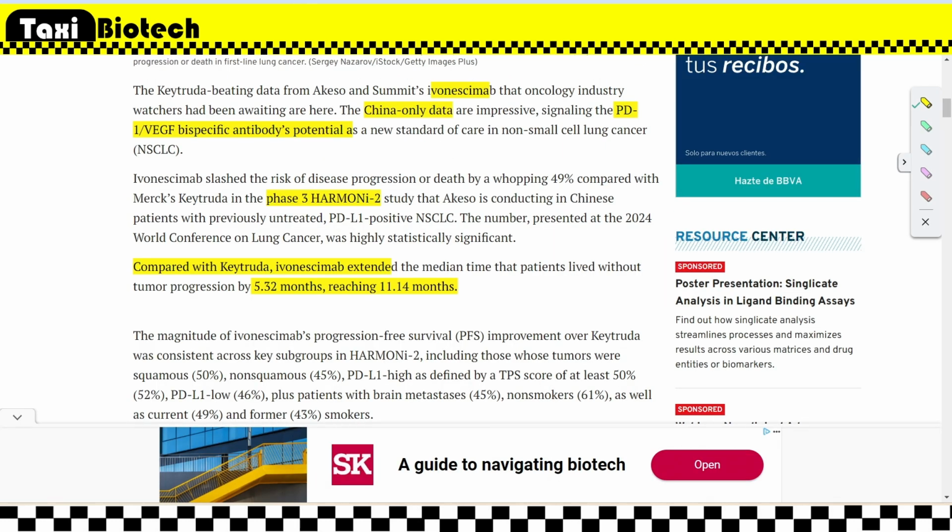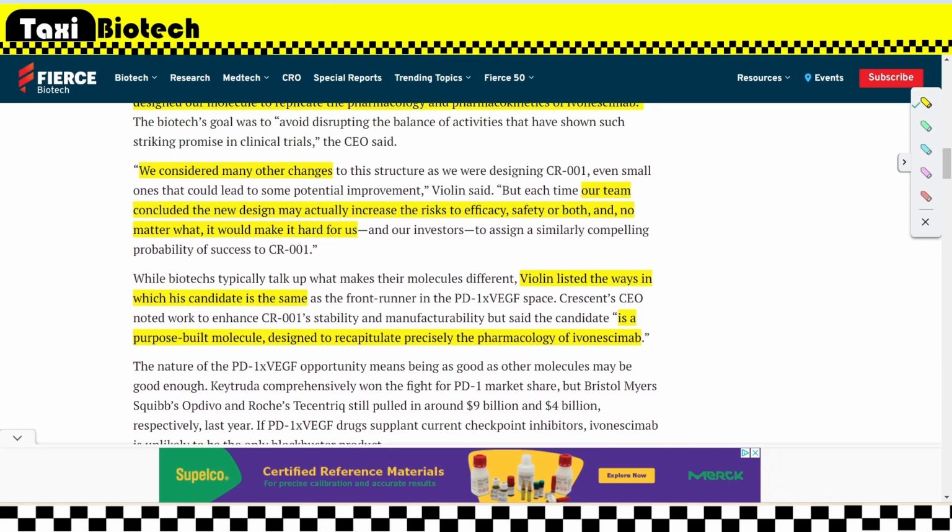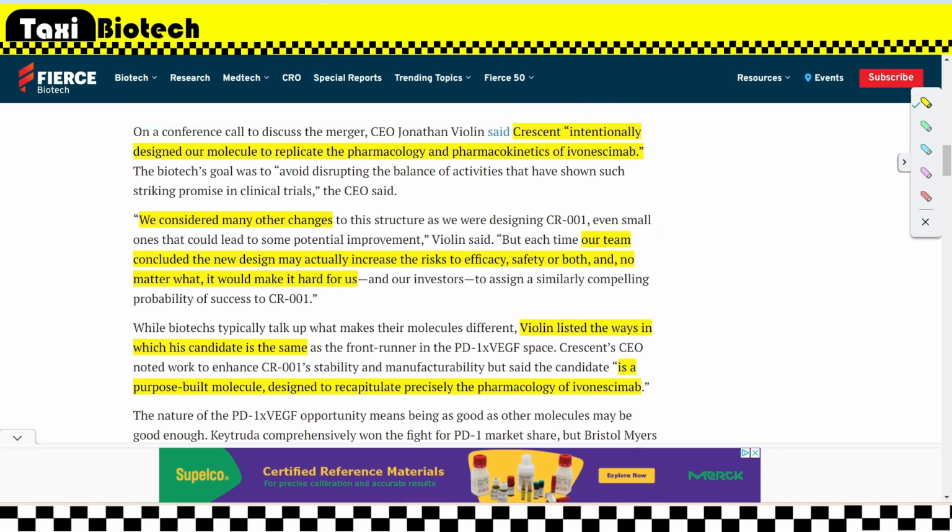Interestingly, Crescent's antibody development closely resembles one created by a Chinese company, whose phase 3 trials showed it to be superior to Keytruda in China, although they would need new trials elsewhere to get approval. Crescent claims to have made the same antibody, even admitting small adjustments would make it less effective than the Chinese version, so they kept it identical. They said this in one communication, so it's a source from them.